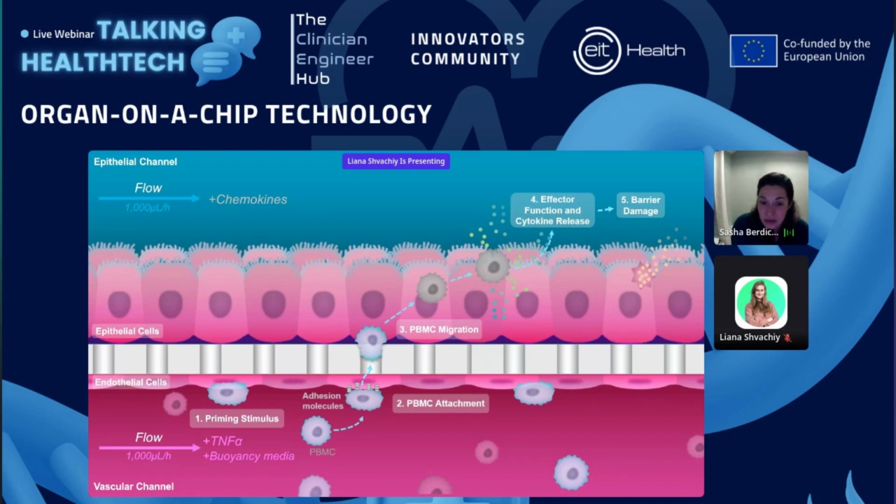You flow your immune cells through the blood vessel compartment, again, because it makes sense. That's what's happening in your body. And then having the flow helps for these cells to pass through, but also it is absolutely necessary for the cells that are attaching, so that only those that should attach will attach. And again, I hope I have time to show you some of the data.